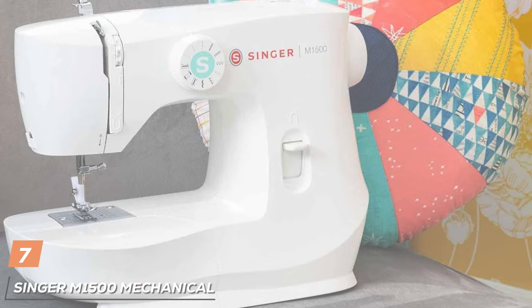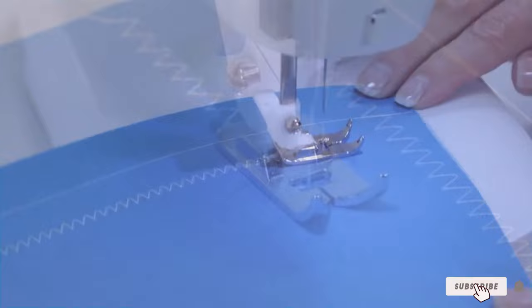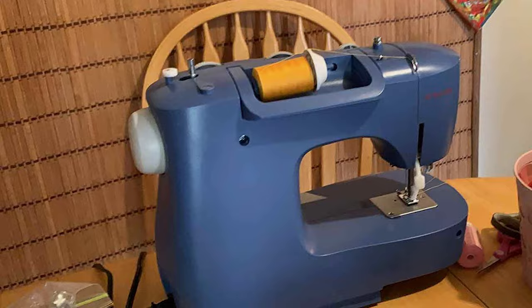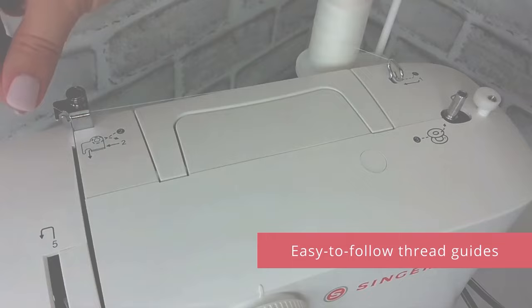The Singer M1500 mechanical sewing machine is a classic representation of timeless sewing tradition combined with modern innovation. Its design is straightforward yet elegant, focusing on functionality without unnecessary complexity. This machine is ideal for those who prefer a more tactile sewing experience with manual controls. Quality is a standout feature of the M1500 with a sturdy build that's designed to last. The smooth operation and consistent stitch quality make it a reliable choice for a variety of sewing projects.